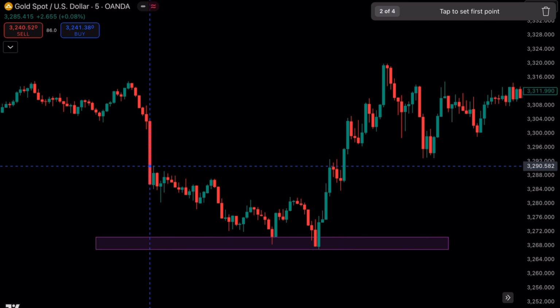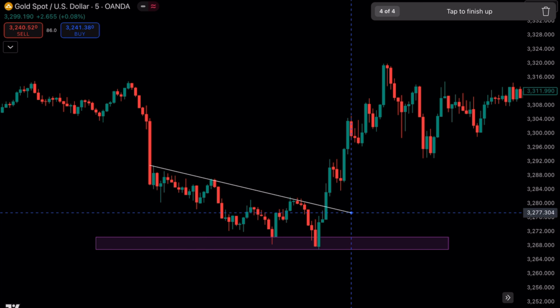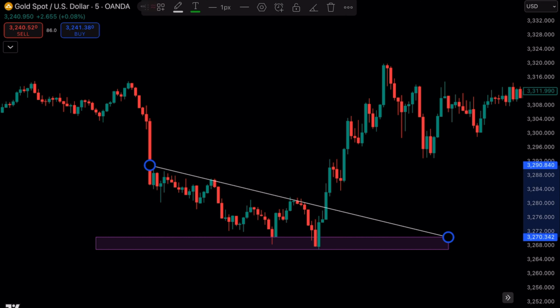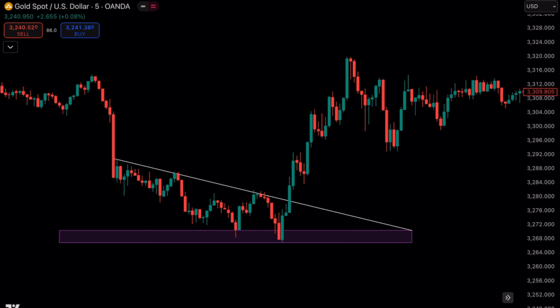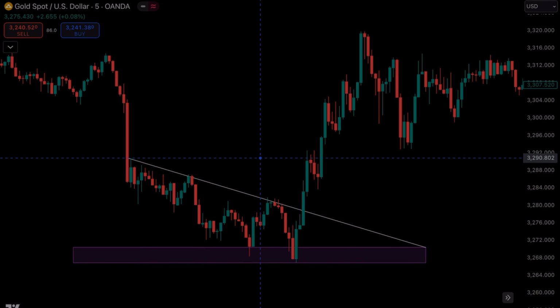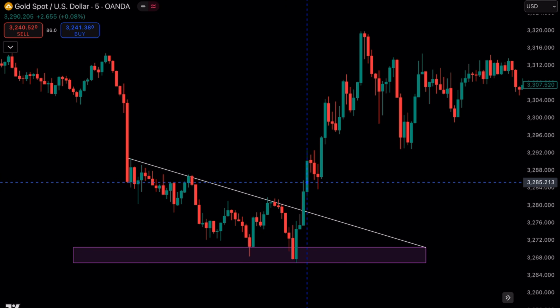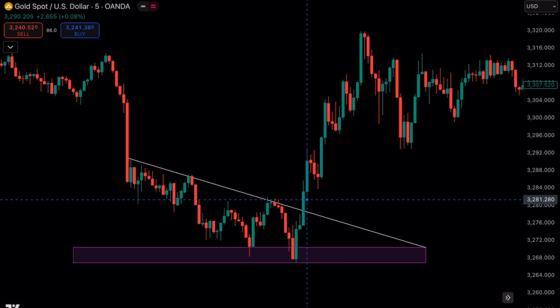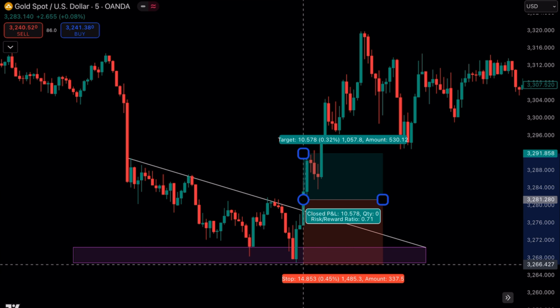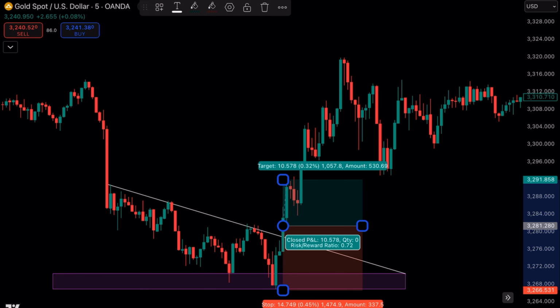As expected, once price hit the support, volume started picking up, which is very common at major levels. Instead of jumping in, I waited patiently for a pattern to form, and it did. A triangle pattern started building. I connected the resistance line and watched closely for a breakout. Then came the signal. A strong, bullish momentum candle broke out of the triangle with conviction.